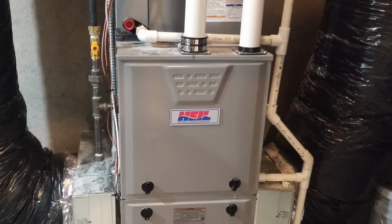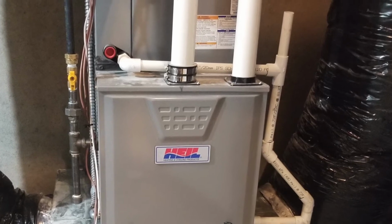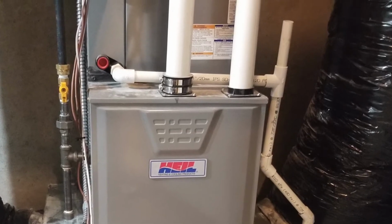So that's your biggest visual indicator of what kind of system you're dealing with when you're looking at a furnace or a boiler. Is it venting with metal or is it venting with PVC? If it's venting with PVC, it is a condensing unit, a high efficiency unit. Boom, you can check that one.